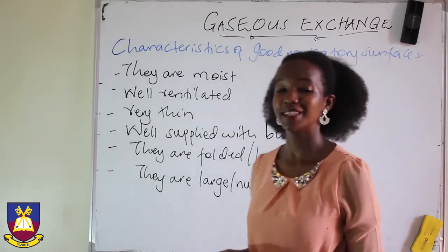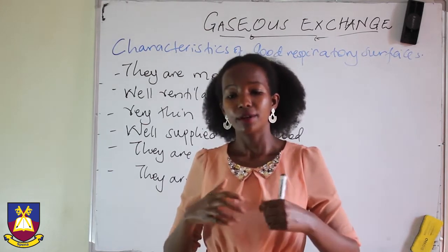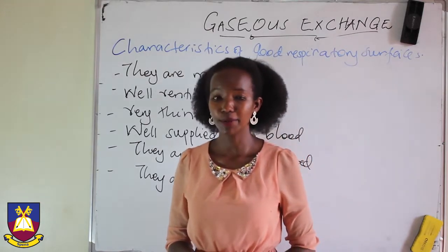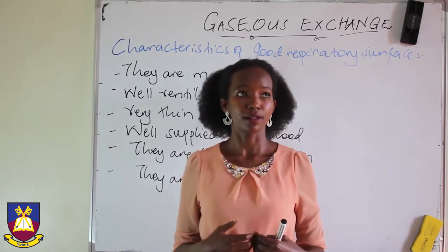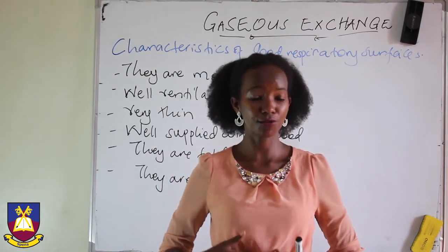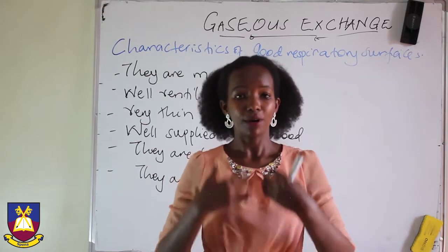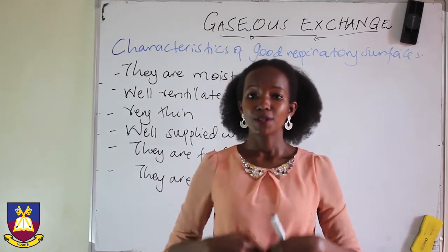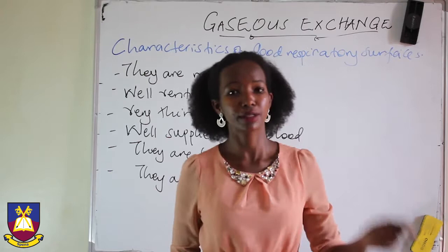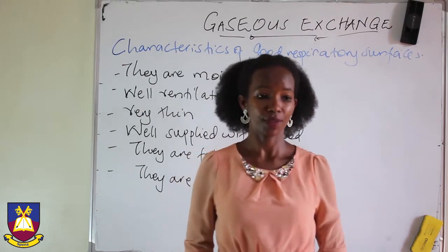They are well ventilated. What we mean by ventilated is not that they have windows, doors and ventilators, but there is a mechanism that enables oxygen to come and carbon dioxide to leave. For example, in human beings, we have a ventilation system. That's to say, we breathe, okay? So we breathe out carbon dioxide that has crossed from the lungs, and we breathe in oxygen from the air. So you breathe in oxygen, you breathe out carbon dioxide, and that goes on and on. That enables these surfaces to keep doing their work efficiently, and all the other organisms, even birds like chicken, actually have a ventilation system that's efficient.